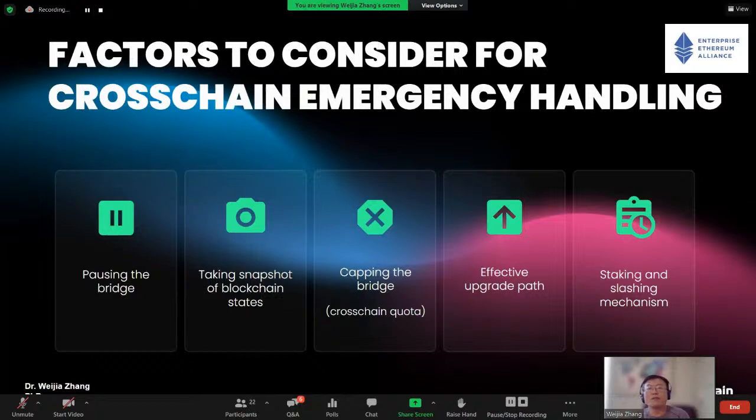Yeah, one more thing I want to discuss is what if things really go wrong with bridges, and this is the emergency handling case. I come up with 5 here. If a bridge really goes wrong, there should be a mechanism to pause the bridge, and this could be a case where all the bridge nodes stop working, or the majority of the bridge nodes stop working, or there can be some other mechanism for that, and this needs to be discussed by the bridge operators.